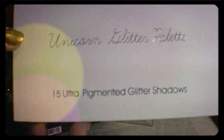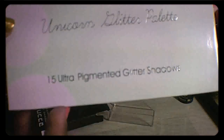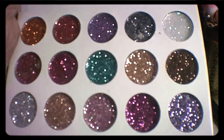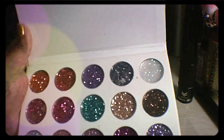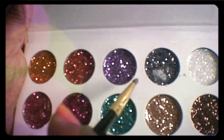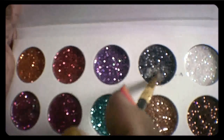So it's a unicorn glitter palette, 15 ultra pigmented glitter shadows, and I picked this up on eBay. Everything here was basically picked up on eBay. So look at that. Now I'm going to show you something, because I tried this one out first and I was very disappointed after what I saw. Let me get a better brush, because we're going to need it. As you go to move them around, you're already hitting the base. And this cost me $5.52, and already you hit the bottom.